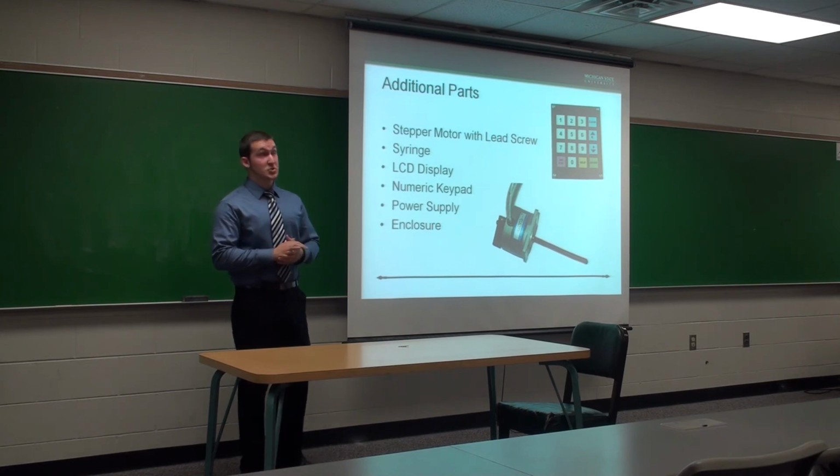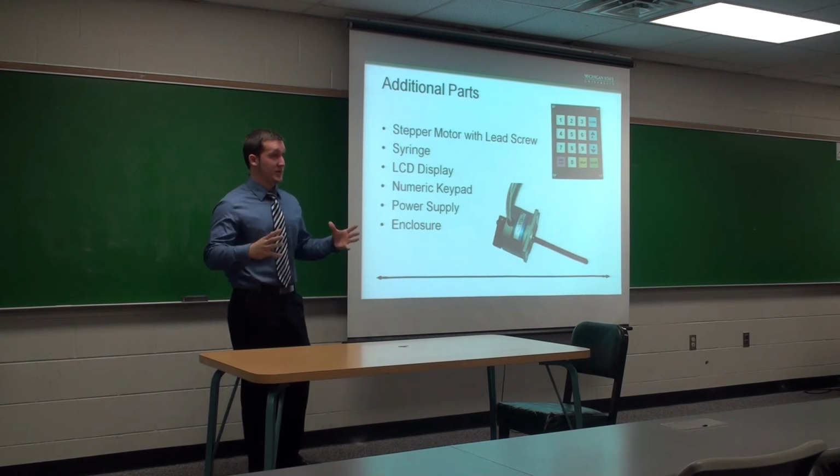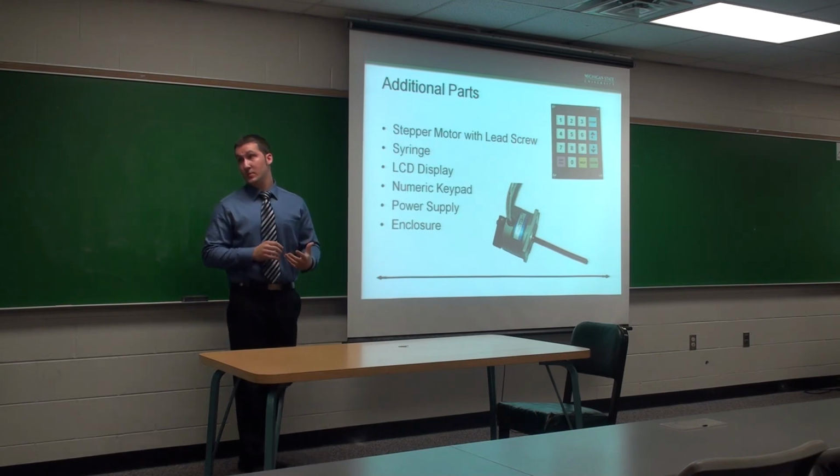We will be using a switching power supply due to its small size and low weight, making our design that much more optimal so that we don't have a really big, huge device that we have to lug around and use for testing. And finally, we will include an enclosure to help protect the hardware within the device as well as make it more eye appealing.